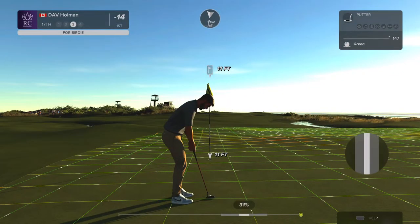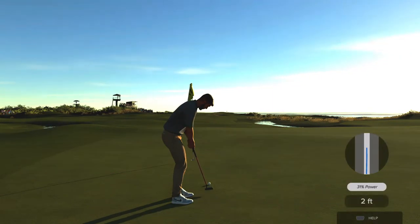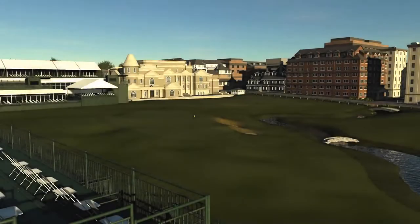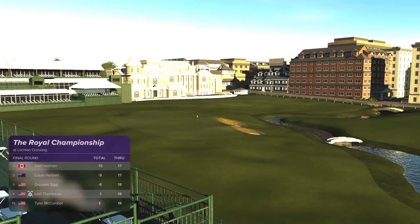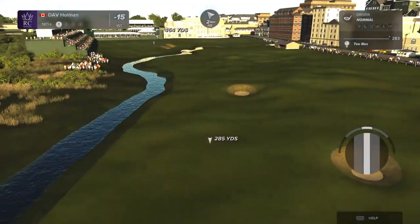Just in case Lexi thought that she was going to dominate the match today in this rivalry, he's come out and put that down, laid that gauntlet down, and now I think things will get interesting. Our leader is up by a whopping six shots now. Well, what a lovely position to be in, holding the lead, playing the last. Good luck.